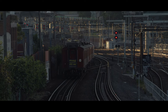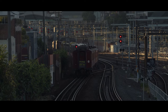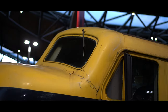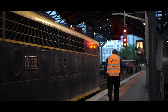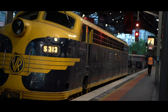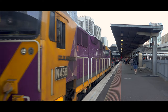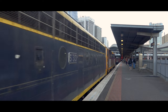Now this trip was run by Steamrail Victoria, who used their Streamliner locomotive built in 1961, S313, and V/Line's 1986 built N458, the City of Maribyrnong, which is very much still a revenue operating locomotive. Now the second loco on this tour was originally touted as fellow Streamliner A66, however that locomotive is currently out of operation. It was then rumoured that it was going to be N466, the City of Warrnambool. However, that was also changed at the last minute.